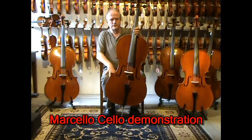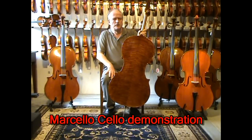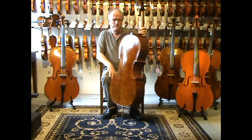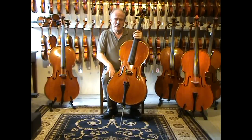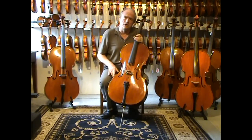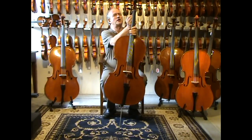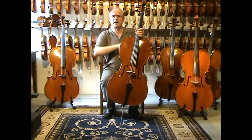This is one of our beautiful cellos that has been beautifully crafted in China, not in Australia or Germany or America. And because of this, it is a fraction of the cost. But I challenge every Western cello in terms of sound and workmanship. This is our Marcello cello for $2,500, including bow and case.